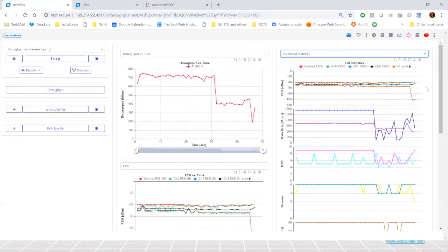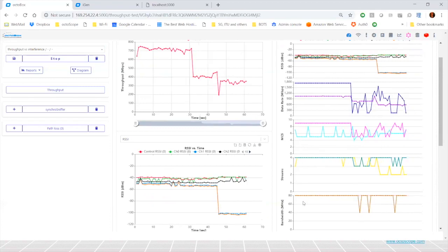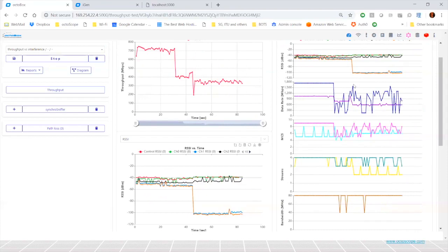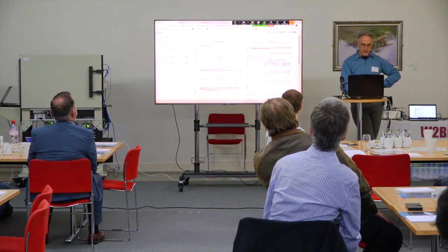And more interestingly, and this is what people who are testing their devices like to do, you can look and see what kind of decisions were made here. For example, in this case, the bandwidth is remaining steady. The number of streams has taken a bit of a hit. MCS has definitely fallen off over here. And the data rate dropped because the MCS dropped. So you can see all these effects, and people then use these to understand how their devices are behaving in the presence of interference.